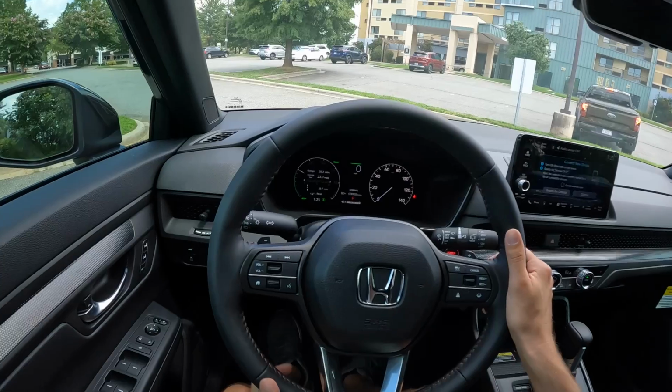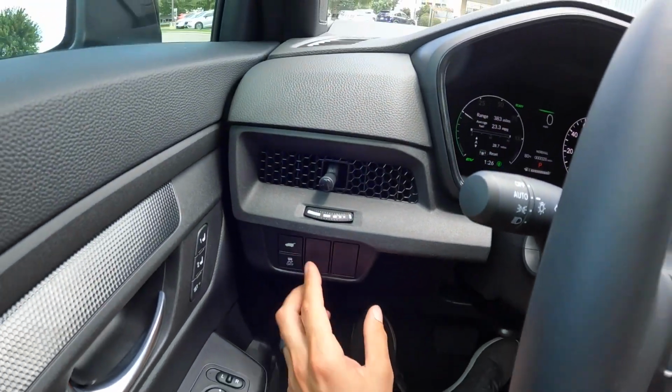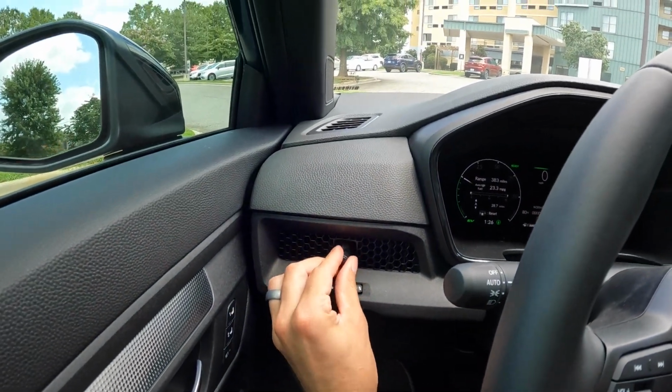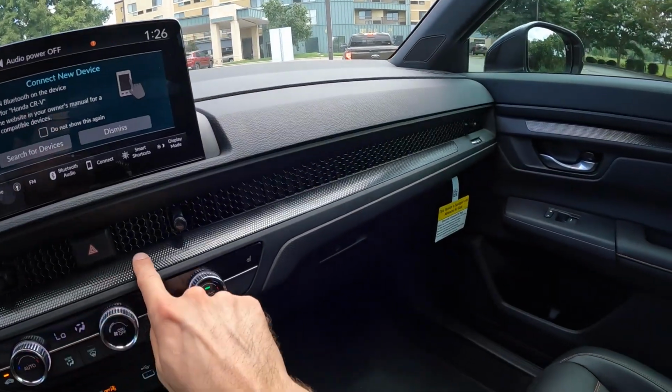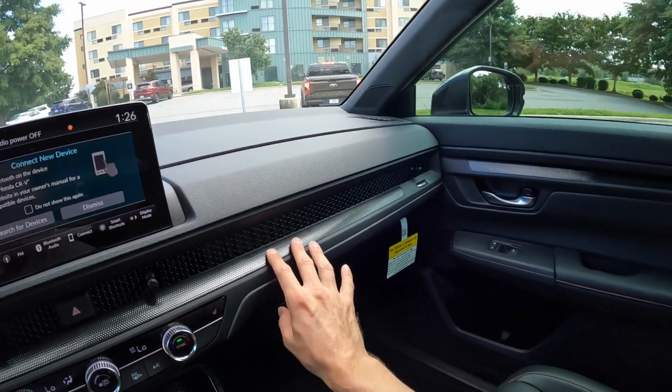So pretty nice overall what you're able to see, pretty configurable, and just kind of a clean and simple design. We have your traction control, trunk release, just some plastic, nice little air vent, and then just some softer touch plastic on the dash. I do really like this mesh design all the way across, looks pretty neat.